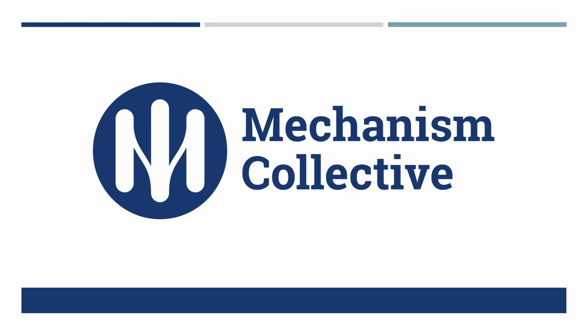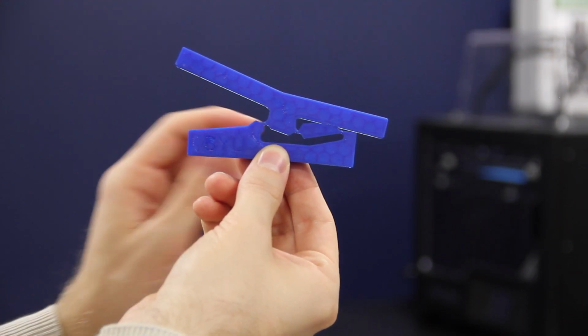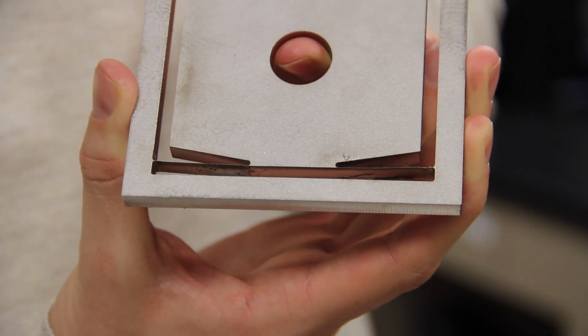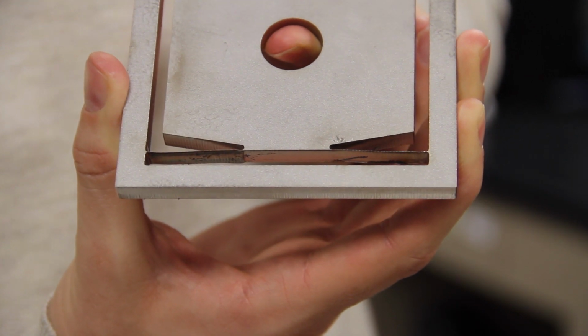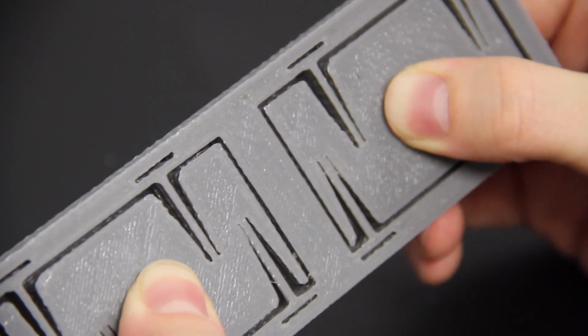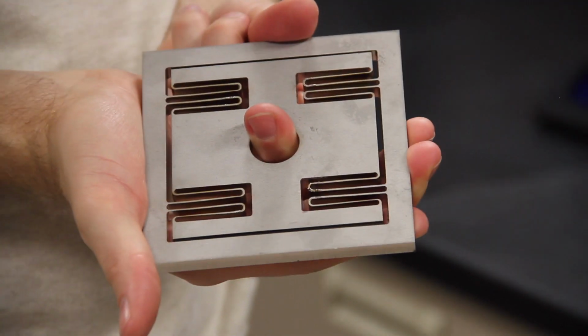I do research in the Mechanism Collective at Penn State, where we study compliant mechanisms. These are mechanisms that get their motion through elastic deflection, so think bending, twisting, or stretching of flexible members. These kinds of devices have many advantages, including reduced part count, decreased friction and wear, and the ability to store strain energy, making them desirable in a wide range of applications.